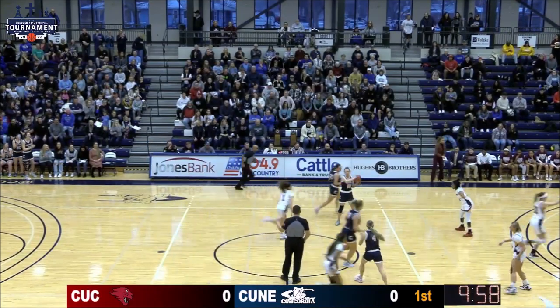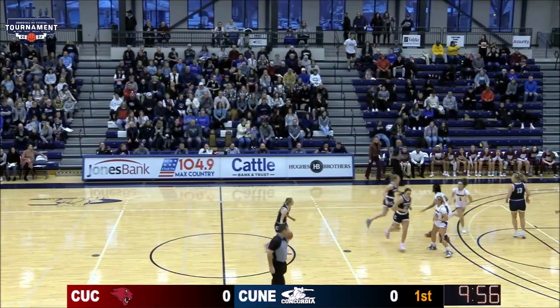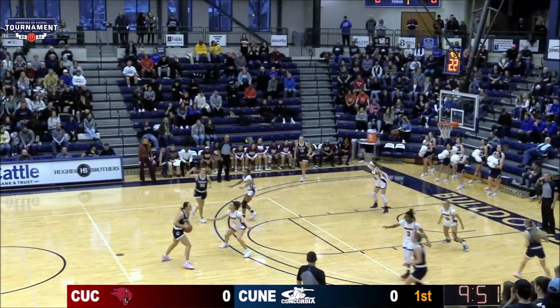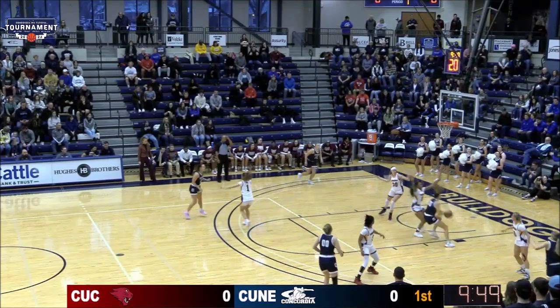Tip up in the air. It's controlled here by the Bulldogs, and we're underway. You're listening to the CIT Women's Championship on KTMX FM 104.9 and the Concordia Sports Network.